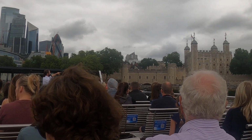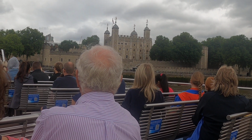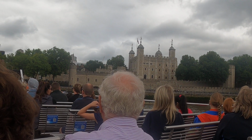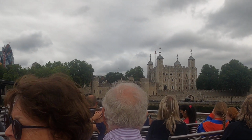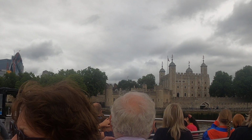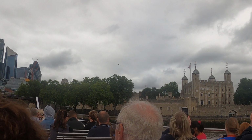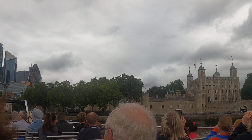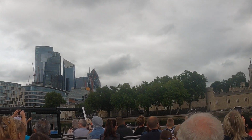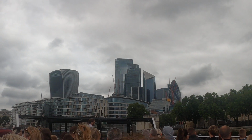You've got the Tower of London. Construction started here in 1078 by William the Conqueror. That was on the centre keep, the part in the middle with the 4 turrets. All the other structures around it were added by various reigning monarchs throughout the years. In its time, the tower's been a palace, a fortress, a prison, a mint, a menagerie. It's now more famous for housing the crown jewels.